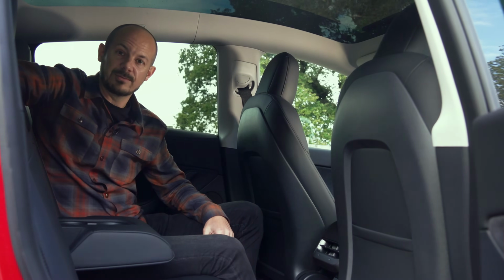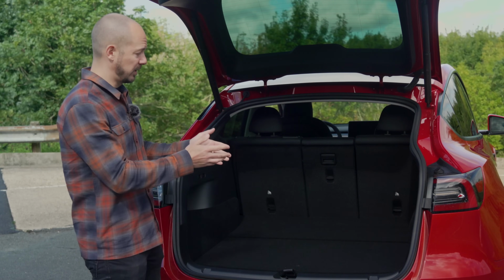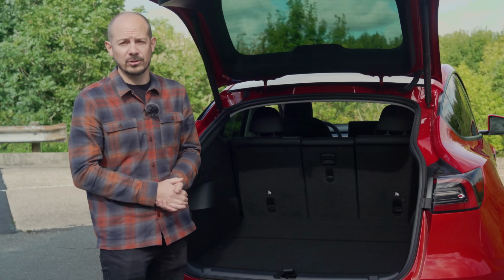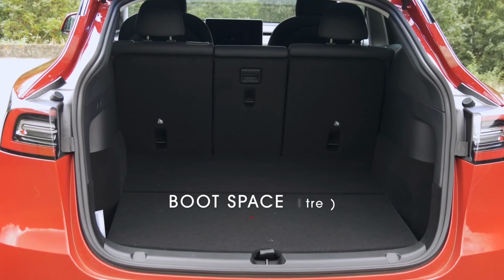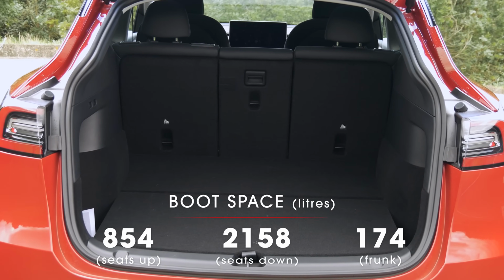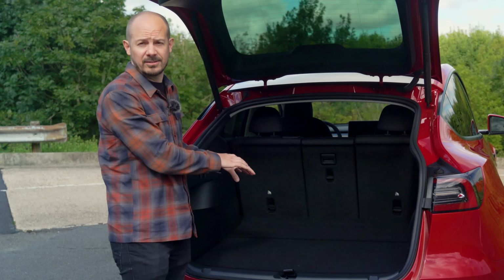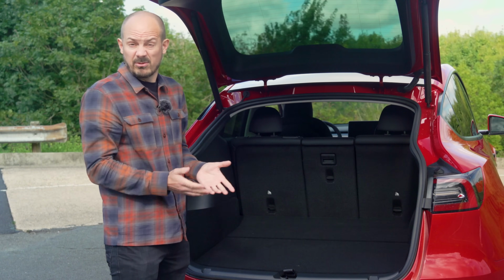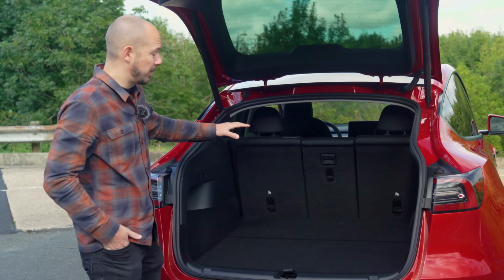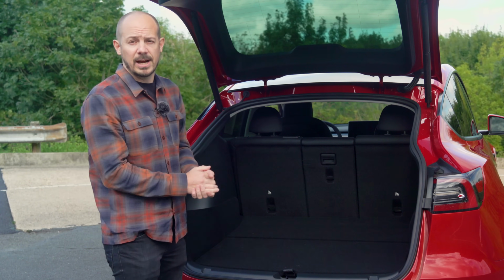But what about the boot? Well, as I said earlier, the Model Y is a hatchback, not a saloon like the Model 3, so it's a lot more practical. If you've got a young family and you need to put a buggy in the back, or anything else chunky for that matter, you will find this huge opening a massive bonus. And there's actually slightly more space inside than you'll find in a Model 3. In fact, slightly more space in the main compartment than there is in a BMW iX3. So this is a really practical car.